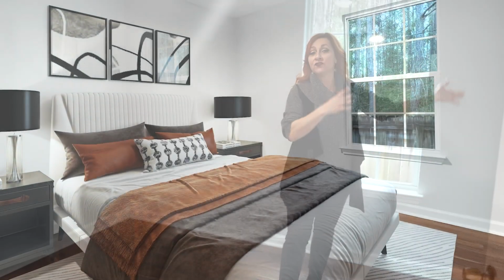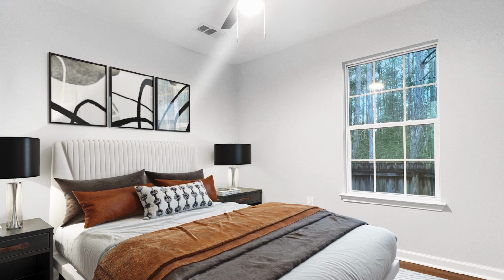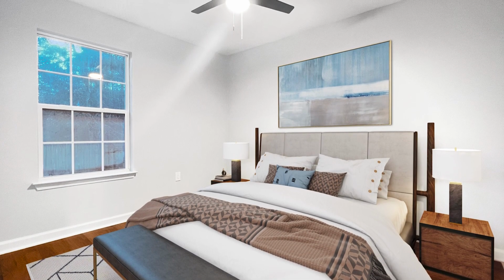Then, as we go down the hall, we step into the second of the 4 bedrooms. And as you can see, this room is very similar to the first one. One of the things I love so much about these bedrooms is there's lots of natural light flooding in from those big windows. Now, coming to the end of the hall, we're going to go into the 3rd bedroom. And again, very similar, but this one looks onto the backyard. Again, lots of natural light.